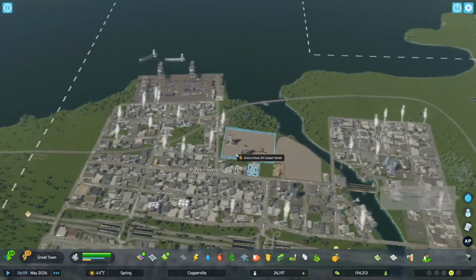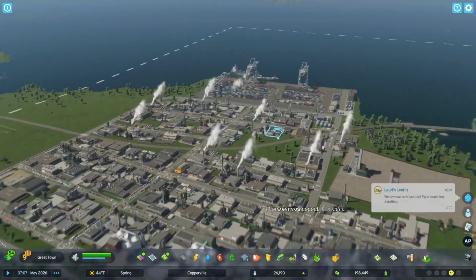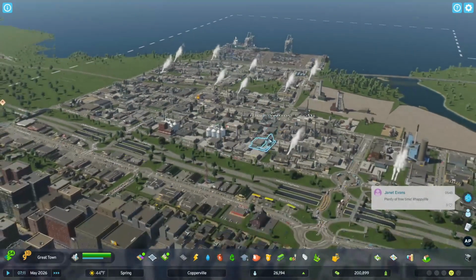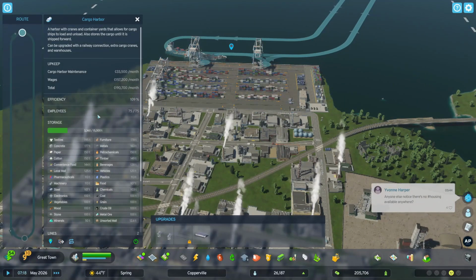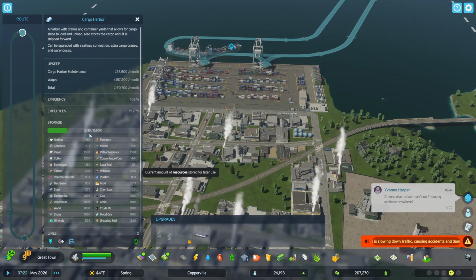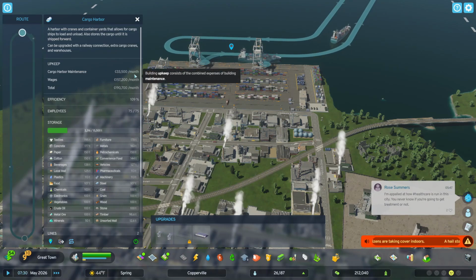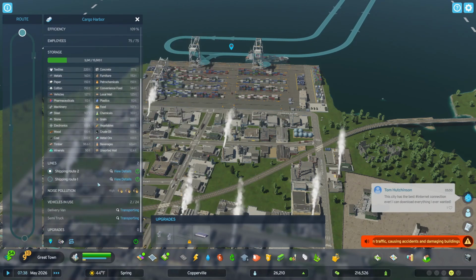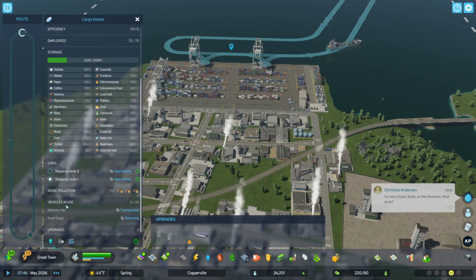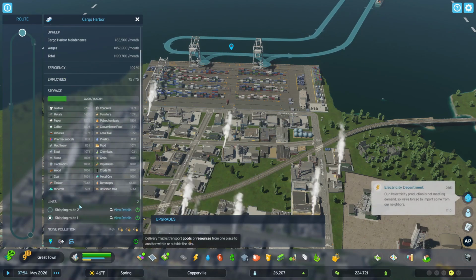And I'm going to get a little bit more industry put in here. Looks like our hub is booming. It is booming, booming. Taking a look at our stats here, we've got 3,300 tons out of 15,000. Oh, here we go. Maintenance, efficiency, employees. Shipping route 1 and 2. Vehicles in use 3. Transporting. Upgrades, we currently have none.